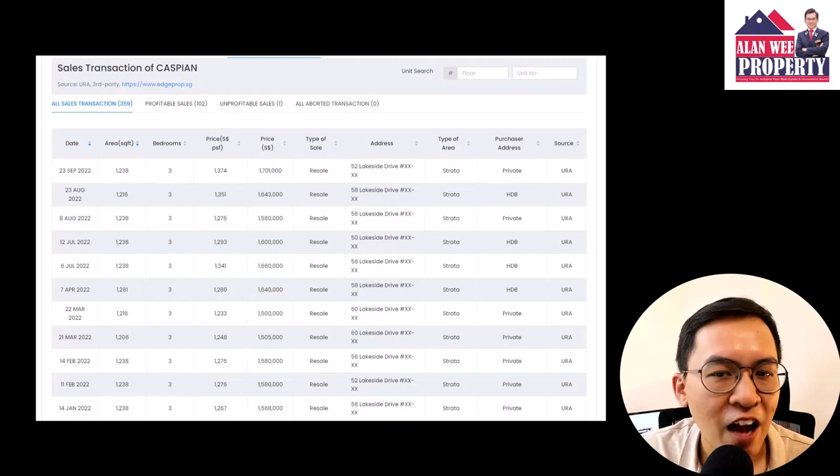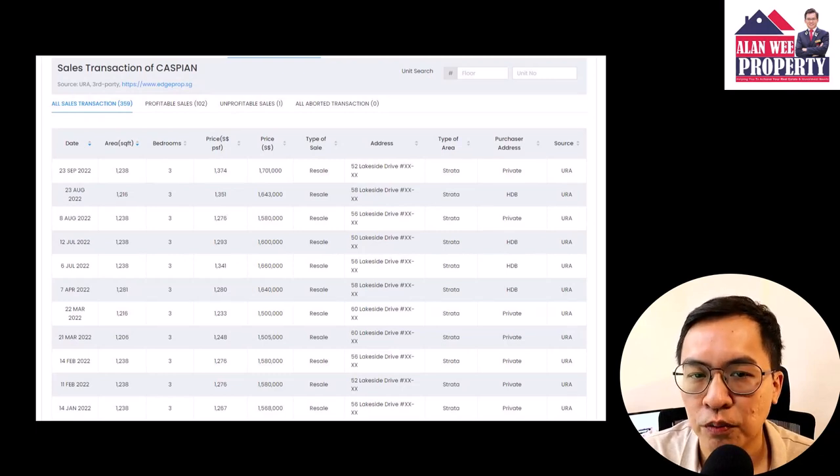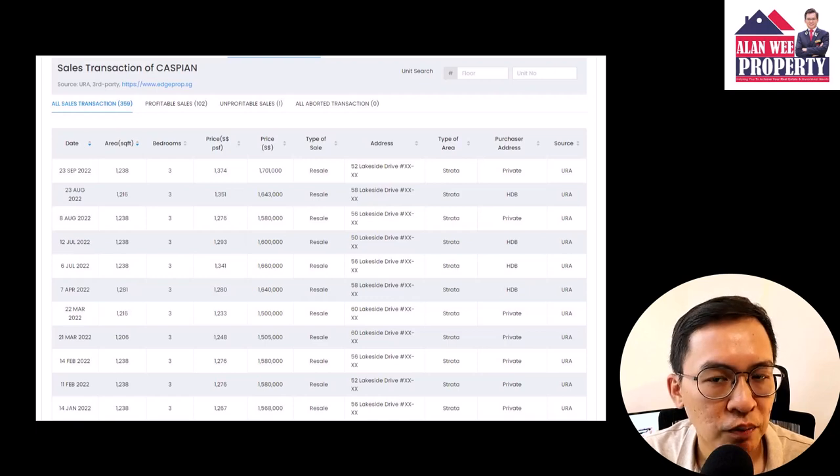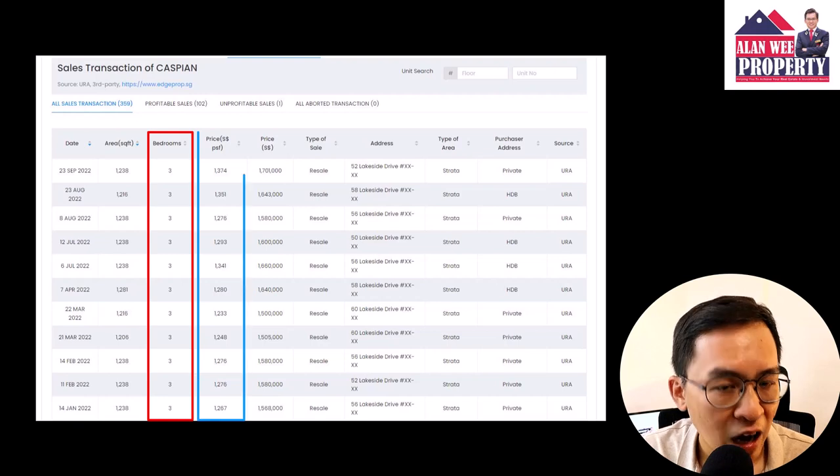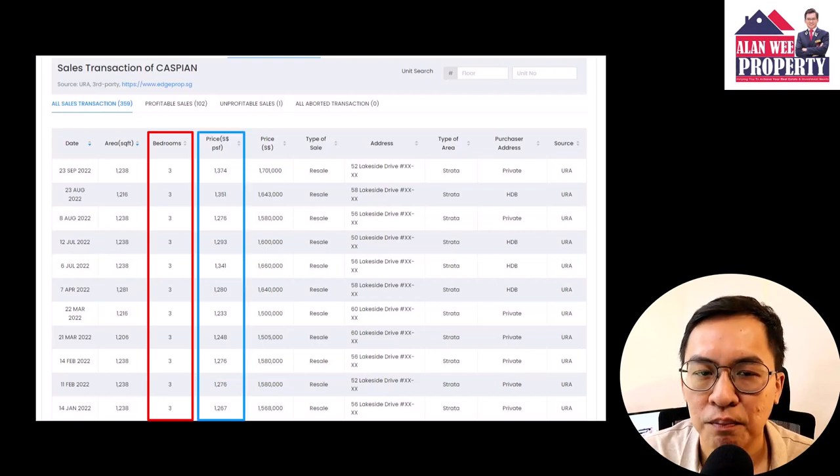Here, I have done most of the heavy lifting for you. For my calculation, I will only use 3 bedroom data for comparison. I will average the price in per square foot. Before we get started, do you want to make a guess which condominium will perform the best from the short to mid to long term?